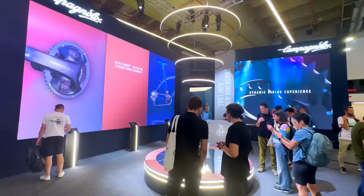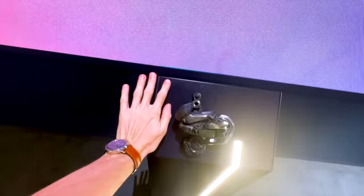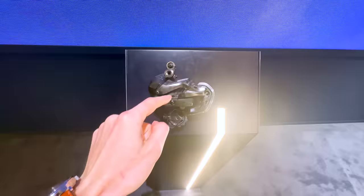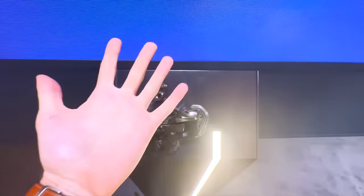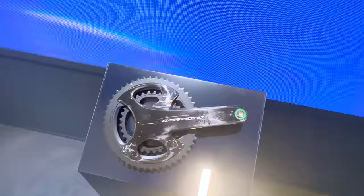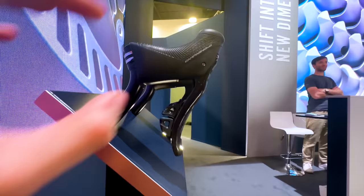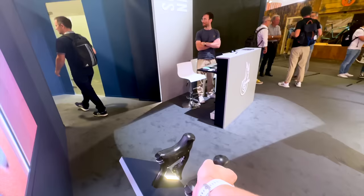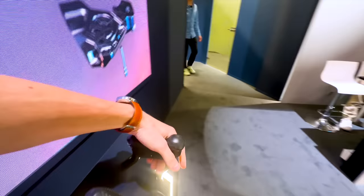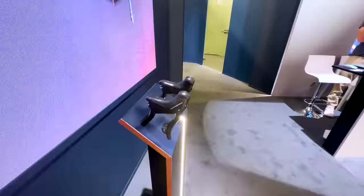And maybe one more thing, the entire Campagnolo booth is just about this new product, and they have it here. So this is my hand, and you can see that the rear derailleur is almost as big as my hand, and I have pretty large hands. The crankset looks nice. That's probably the only thing I like about this groupset, but the derailleur is terrible. Here are the hoods, which are pretty thick, I would say. Let me try. I'm used to Shimano Ultegra hoods, so these are not the most comfortable to hold.